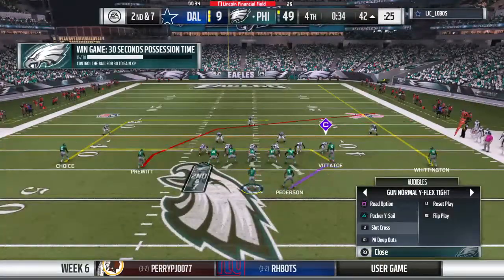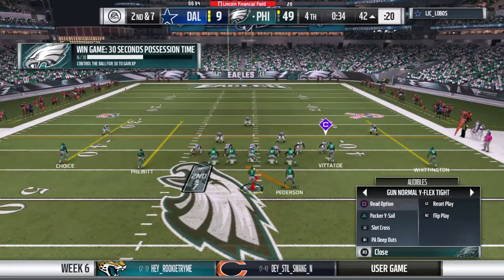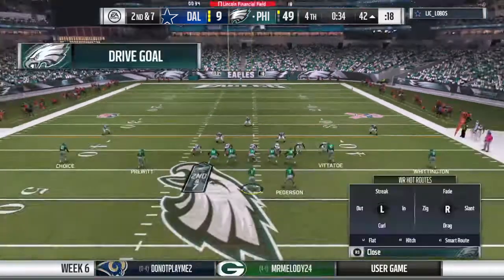Ohio! Ohio! Let's go! Ohio! Ohio! Come on, let's round!